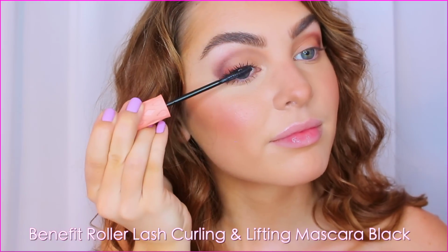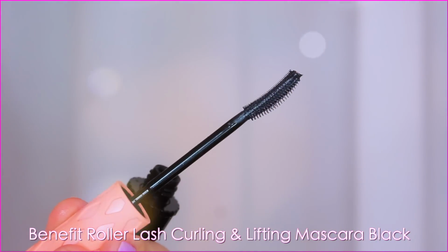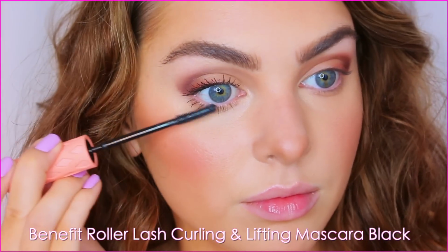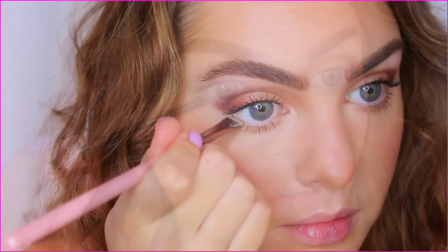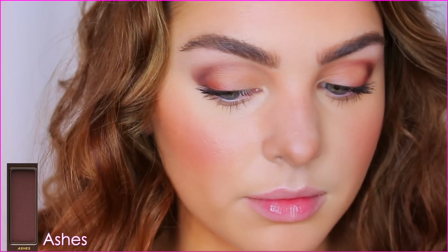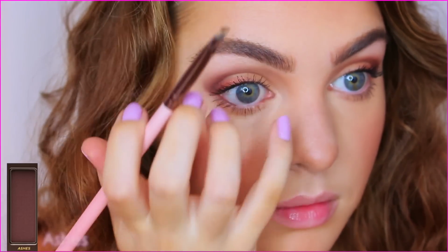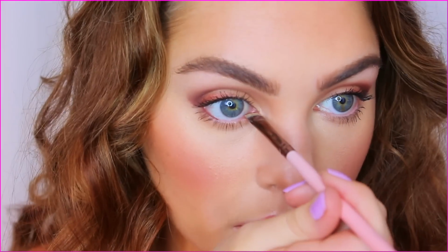Here I'm using the Benefit Roller Lash. This is one of my go-tos. 2 coats and I've got flirty lashes, and since my eyes are so round, I like to make them look a bit more sultry sometimes, so I took that purple shadow on an angled brush with some Urban Decay All-Nighter Spray and I'm popping it onto the waterline. You can totally just use a liner as well, but this is how I double down on products, and I focus this more on the inner and outer corner.